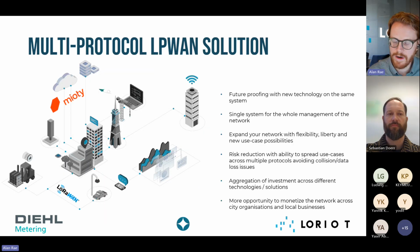Why the hybrid approach? Well, there will be new technologies as well as LoRaWAN and IoT, and LORIOT will add new protocols. So you're future-proofing your network with new technologies, and the infrastructure investment you make can be leveraged and aggregated across many solutions, not just one solution. As the owner of that network as well, you're creating independence for your city with regards to controlling and managing that network and not having to rely on a third party to build it out.